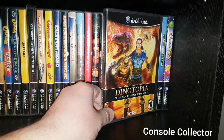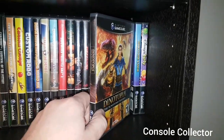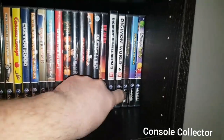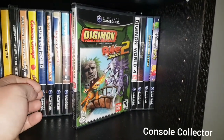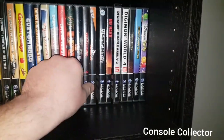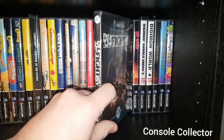This game I've never seen out in the wild. I got this one from a game store, actually. So I'd say it's borderline rare. Uncommon, borderline rare. I should point out Digimon Rumble Arena 2. This is another game that's kind of gotten more attention in the last little while, but it's definitely uncommon. And I guess I should point out Def Jam Fight for New York. It's gotten really expensive. It is a lower printed game.